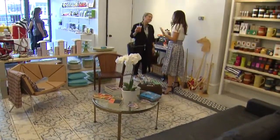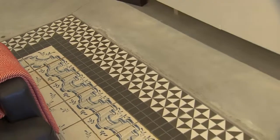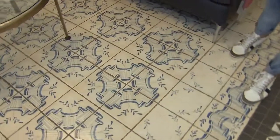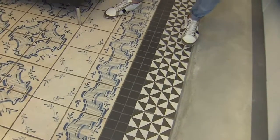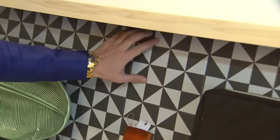The climate in Portugal is obviously much warmer than here in Canada, which leaves a question: how do you define an area if you're not going to use area rugs, which they wouldn't necessarily need? Look at these beautiful graphic Portuguese tiles. I love the way that they've defined the space with the tiles and then bordered them with a more contemporary look. They finished it off by using that same tile as a backsplash in this niche detail.